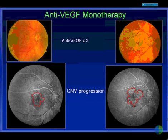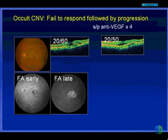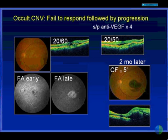Here is an example of a patient whose CNV actually enlarged during the induction therapy. Here's a patient with an occult CNV and relatively low-grade leakage who received 4 doses of anti-VEGF therapy and the subretinal fluid did not resolve. Upon discontinuation of therapy, they developed a submacular hemorrhage.